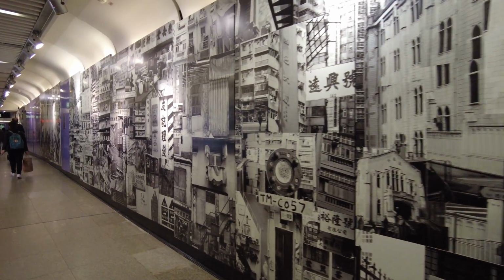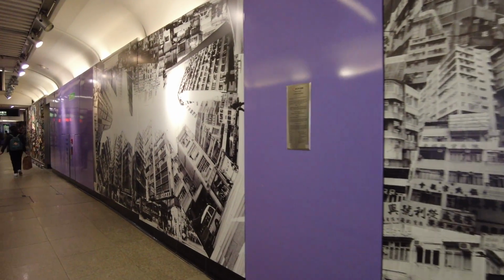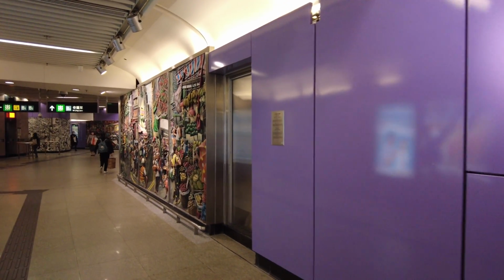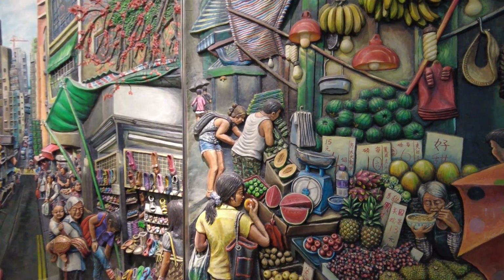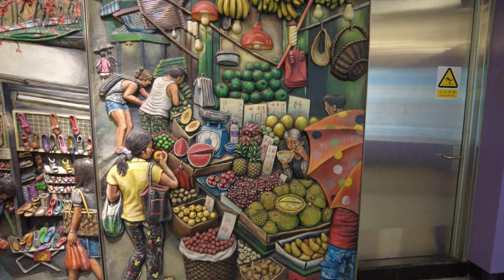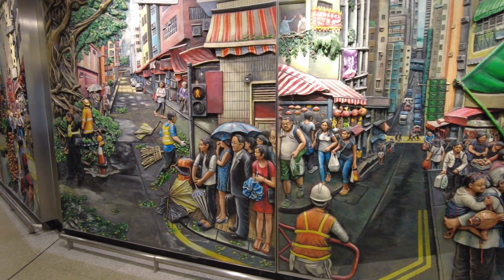I'm going to visit the Art Lane, which is some streets of wall paintings. I'm going to the B3 exit. Okay, and let's look at these art pieces before I could arrive to the wall paintings.